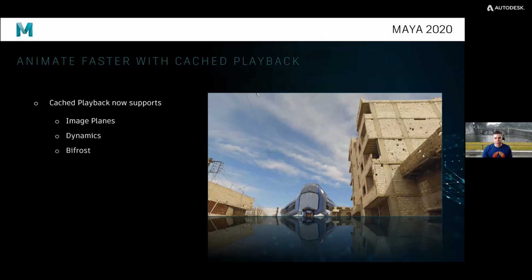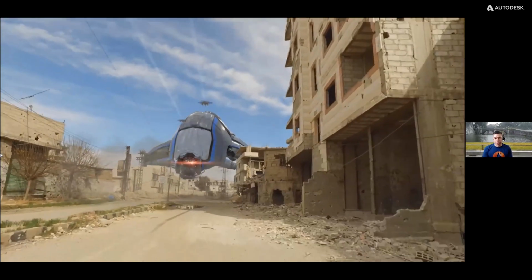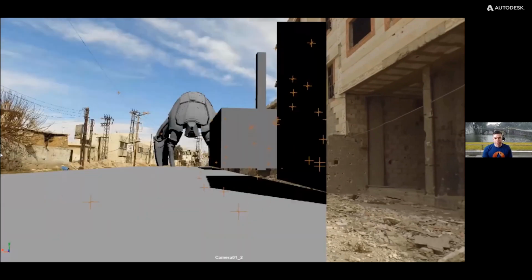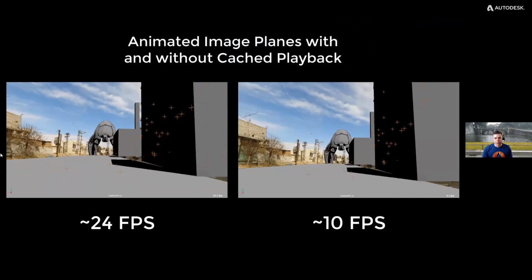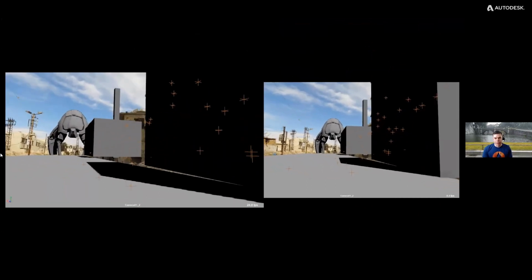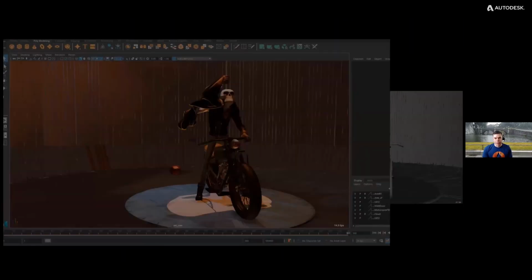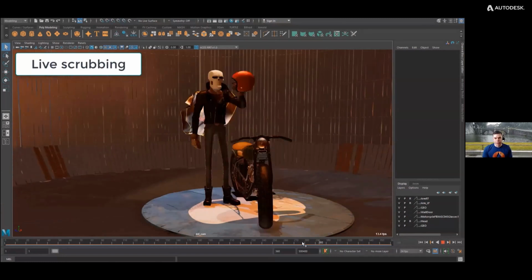In 2020, one of the things that we added was image planes and dynamics. So I'll show you the video. Hopefully this is playing well over Zoom, but we used to have problems with the image plane playing back fairly slowly. Now it should hold up to what you need because it's getting used in the cache as well. And so that was really one of the big pushes for 2020. The other big thing here, if you're really careful, you can see there's an orange bar as well as the blue bar.